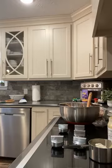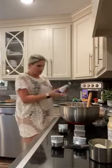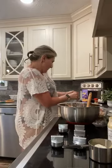Sour cream. Let me open up this. We bought some sour cream today because we're going to make some tacos later in the week. So I need some new sour cream. Let me get it open.